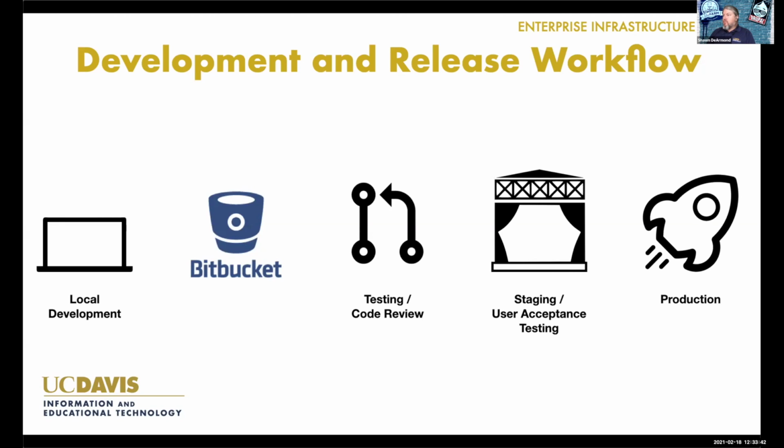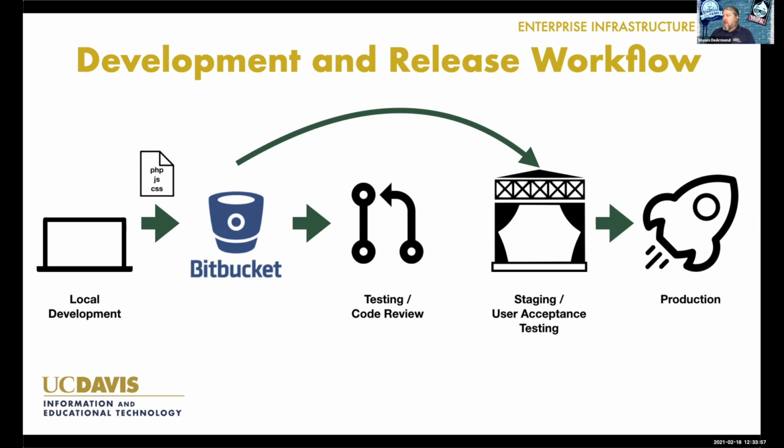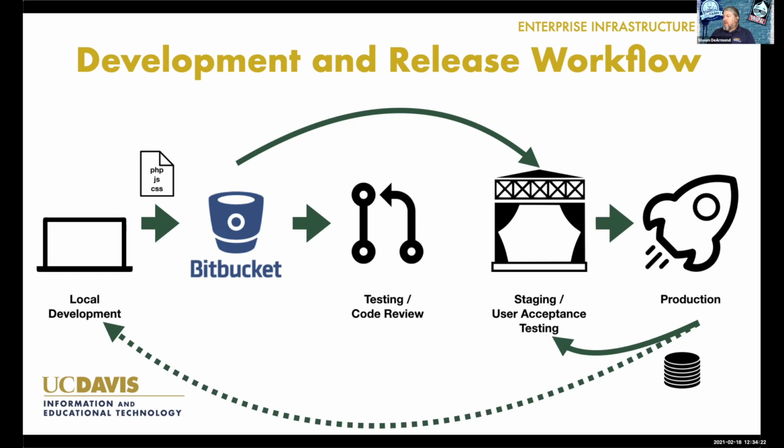So there's sort of a workflow that we have here, right? And anytime you see an arrow show up here, this is where, if we can automate things, then we'll be better. So your local development goes all the way through, and then Bitbucket is where we're storing our code. This is code sort of flowing upstream, going to Bitbucket, doing our testing and code review, kind of as the pull request process in Bitbucket, going into our staging or user acceptance testing service, and then into production.